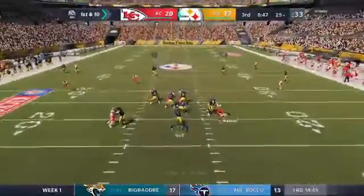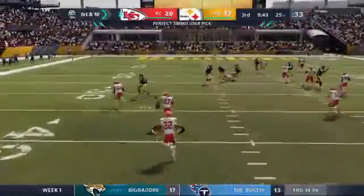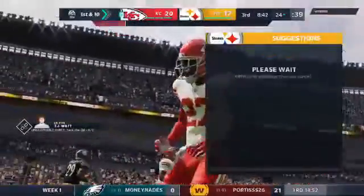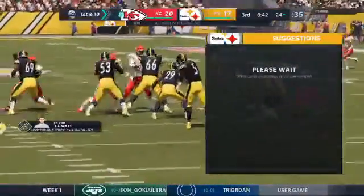Off play action, it's Stick. He rifles one that's intercepted. Picked off with great anticipation. And a super return as he gets us all the way down inside the 25-yard line. They'll take over first. And that's a great example of ball skills right there, partner.